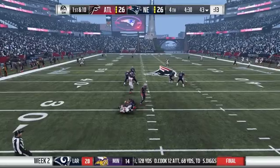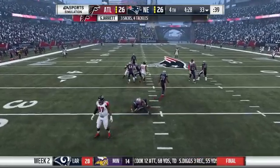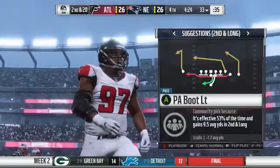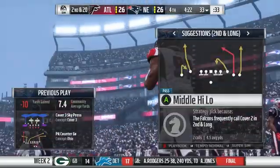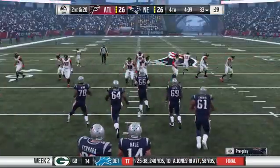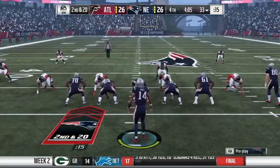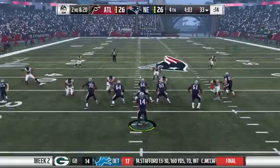Just something happened. And the Falcons get there. The Falcons get the sack. Down he goes. Grady Jarrett in there to drop him for his 5th sack of the year. What a nice read and play by the defensive tackle. Never bought the play-action fake. Went right for the quarterback and put him on the ground.